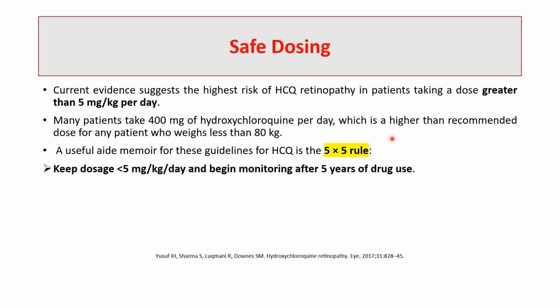You can memorize these guidelines, as I said previously, as the 5x5 rule. Always keep the dose less than 5 mg per kg per day, and always start monitoring after 5 years of drug use if there are no additional risk factors. However, if there are additional risk factors, you should monitor the patient after 1 year. So this is the 5x5 rule for safe dosing in patients on hydroxychloroquine.